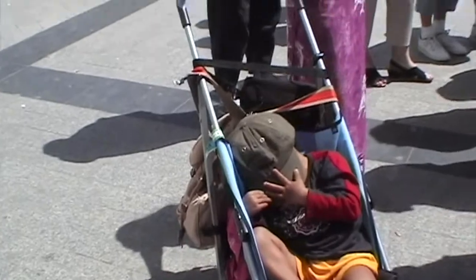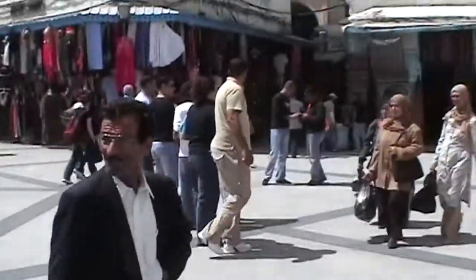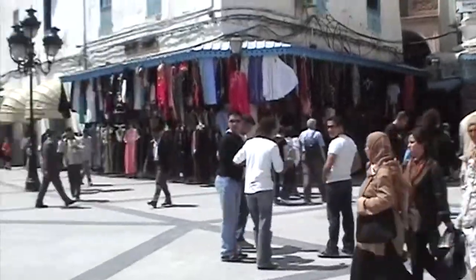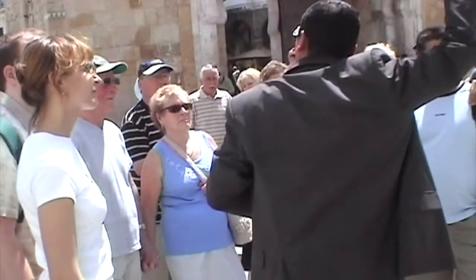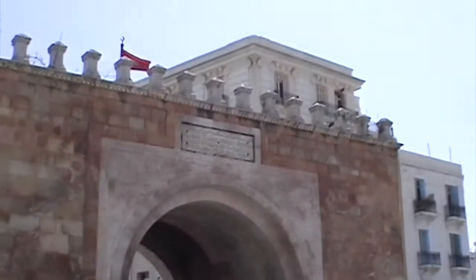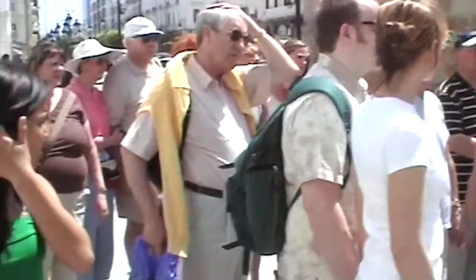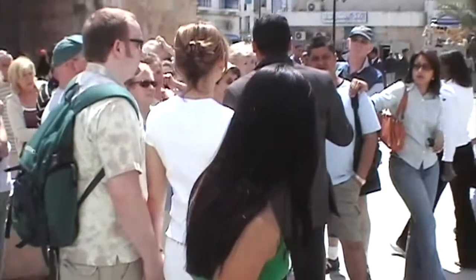Made it, King? The main entrance of the Medina. There is just one main road. Here's the beginning of this road. And at the end of the road, we'll find the mosque. We call it the Zitouna mosque, the oldest mosque in Tunisia.